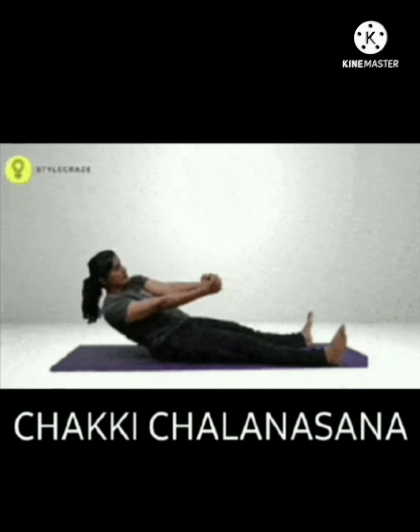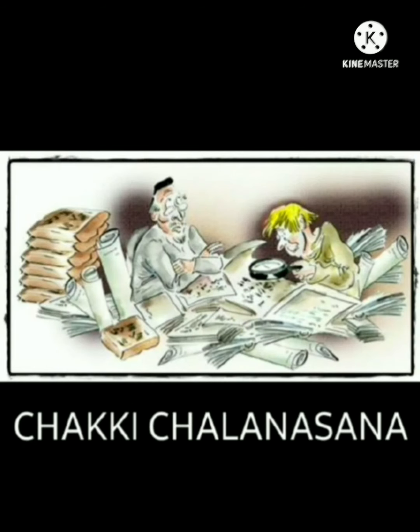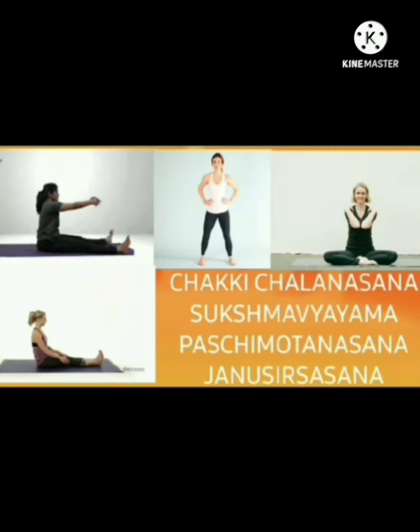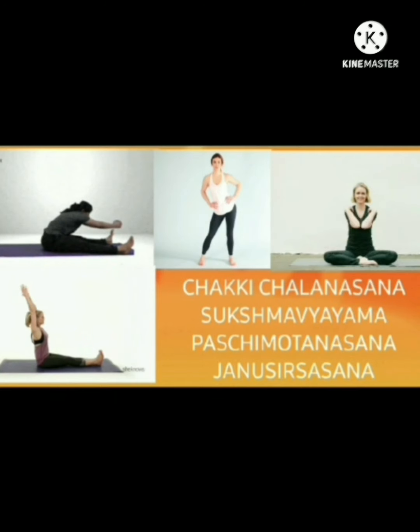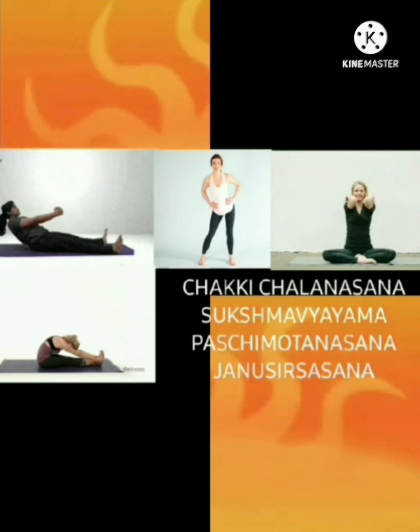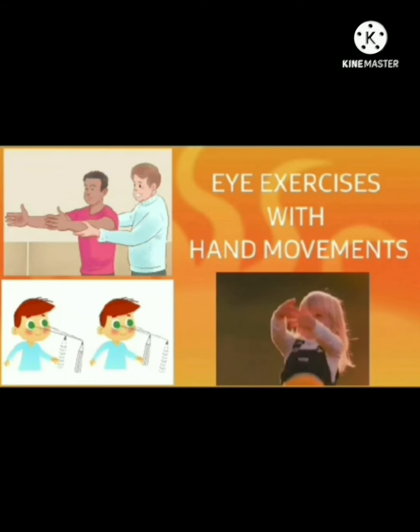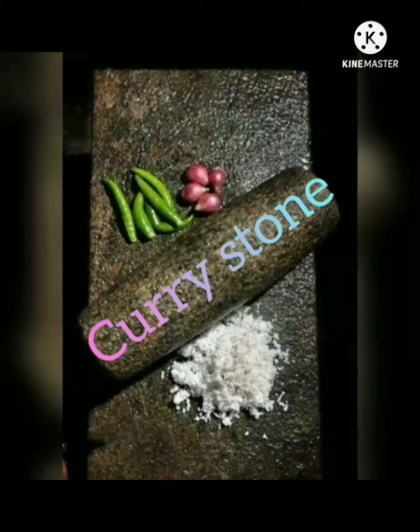These are similar to Chakki Chalanasana, which many research articles showed to prevent many lower abdominal issues like dysmenorrhea, oligomenorrhea, PCOS, etc. So, try practicing Chakki Chalanasana, Sukshma Vyayama, including hip, shoulder, and wrist rotation. And to improve your hand and eye coordination, try practicing eye exercises along with hand movements.